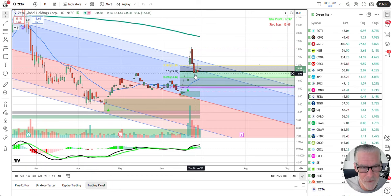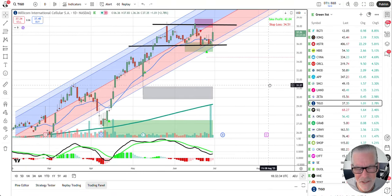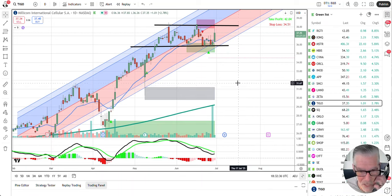We took profits, and then we jumped back in on a fib retrace last week. We're still holding shares. It's just a little lotto, but it looks good. Tigo, one of my new favorite stocks right now. It was mentioned in the live options room. I didn't know anything about it. Haven't drilled down into the company at all just yet, but I really like this chart.